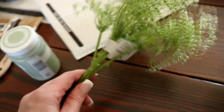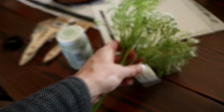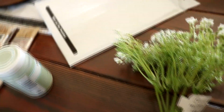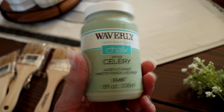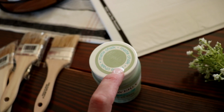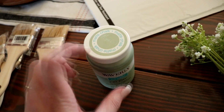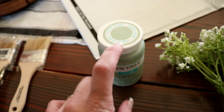So this is all I picked up. I grabbed one of these baby's breath. It looks like you can just kind of pull it apart, and it was $2.48. The photo mailer. I grabbed a chalk paint in the color celery. I don't have this color. I have some moss, I believe is the name of the color, that I actually used to paint my downstairs end tables that I sent along with Alexandra. And I think I have some white. I'm hoping I have white.